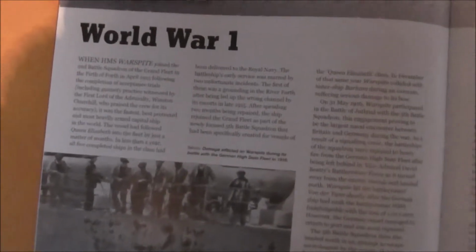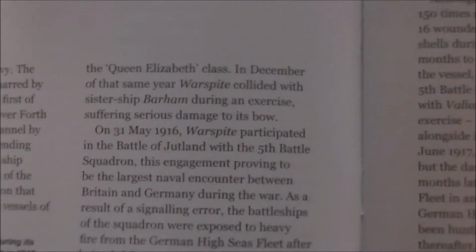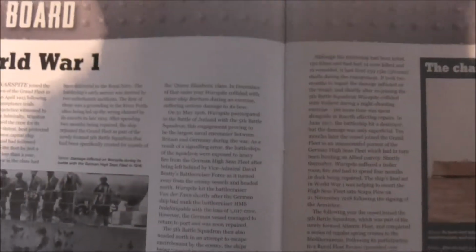Here's another picture of her just as she received her last configuration before World War II got fired up. Obviously she was assigned to the Grand Fleet originally under command of Jellicoe and Beatty, and what happened was that she rammed into her sister ship, Barham. Now I'm not joking, this actually did happen. It happened with sister ship Barham during an exercise.